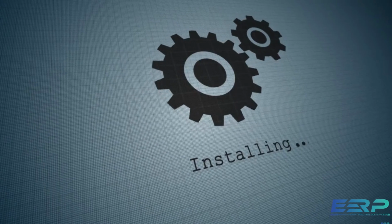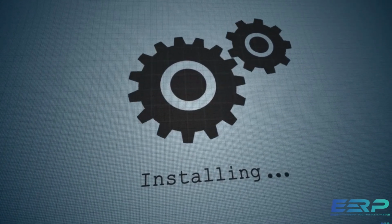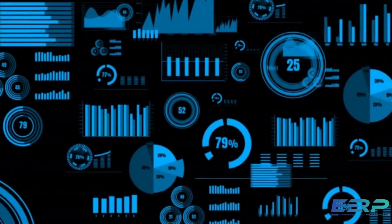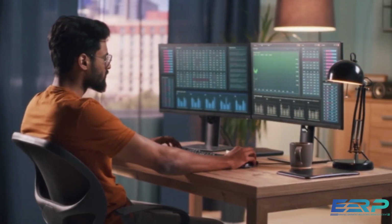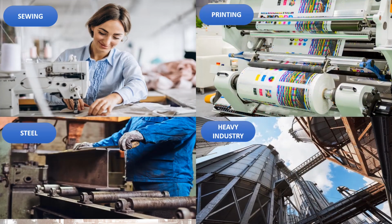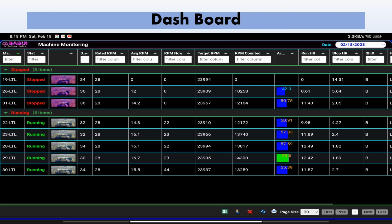In addition, iBabui is easy to install and use, meaning you don't need to be a tech expert to take advantage of its features. Project iBabui has numerous dashboards which can be accessible from anywhere, on any device, in real time. Its initial focus is the textile industry, though it is equally applicable for any industry like sewing, printing, steel mills, heavy industry, etc. In old machines there are no dashboards, or if they have, they are not accessible from the web. The iBabui solution will help you to overcome this problem. You can see your knitting machine status from anywhere in the world.